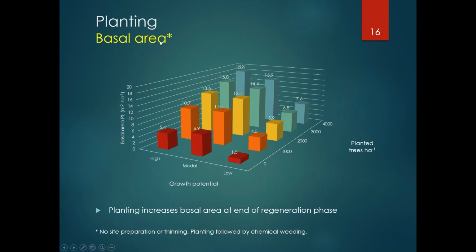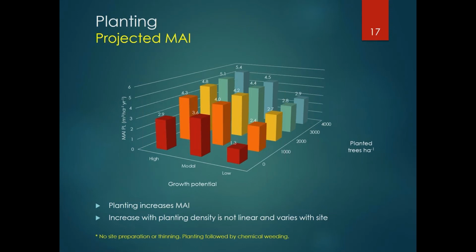How does that translate into basal area? This is basal area at the end of the regeneration phase. So planting increases basal area by the end of the regeneration phase, and in no uncertain terms. And this shows how it translates into projected mean annual increment. Planting certainly increases mean annual increment, but the increase that you see with planting density is not linear. It tends to level off, which you might expect as you go to higher densities, and it does vary across sites.